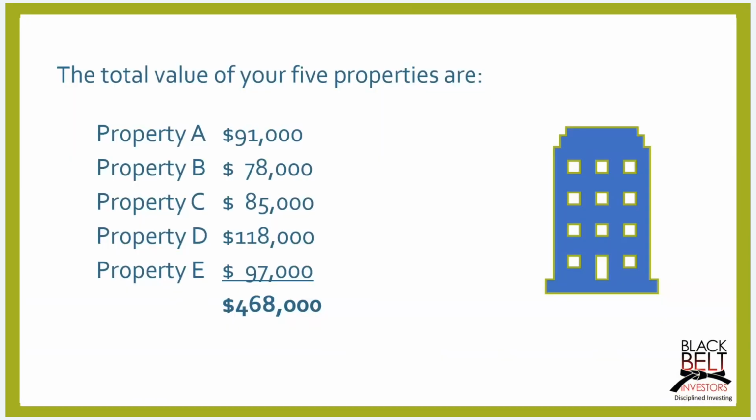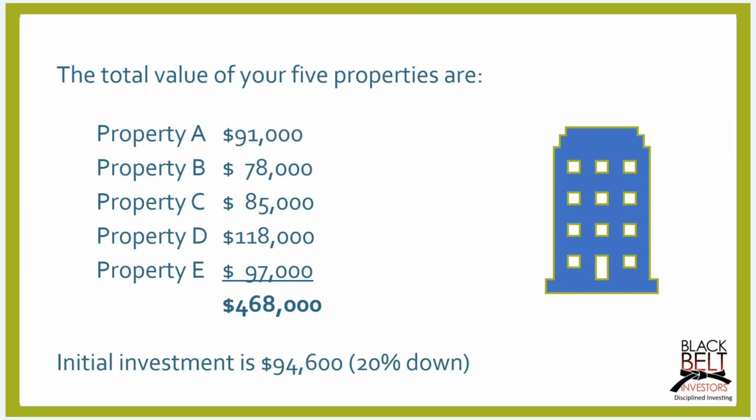So we didn't talk about value of your properties. Let's take a look. Value is 91, 78, 85, 118, $97,000. Total value is $468,000. Did you invest $468,000? No. You only invested 20%. Only $94,600. Now, what if I bought $468,000 worth of stocks? How much should I have to invest? $468,000. See the leverage between real estate and stocks? Initial investment of only almost $95,000, 20% down.